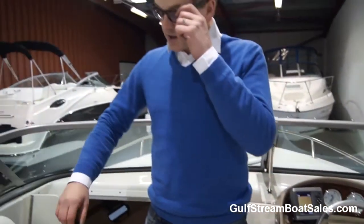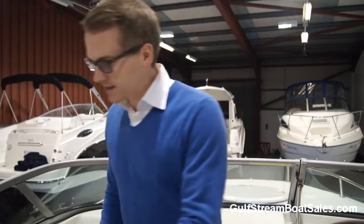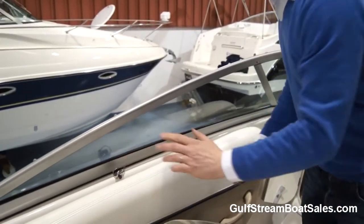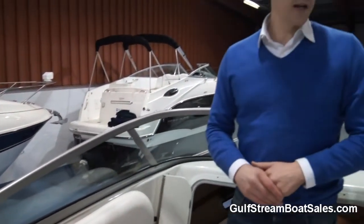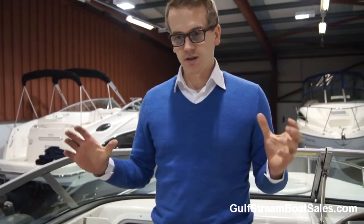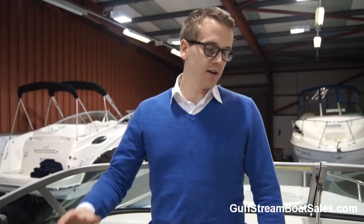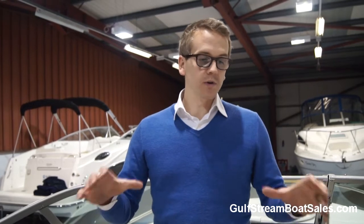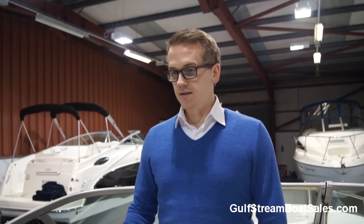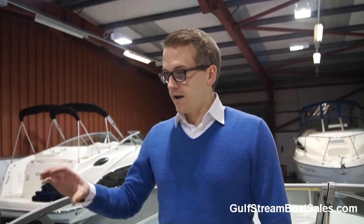So the fact that all that's in really good shape, even down to the little canvas fittings and things, everything's in perfect condition. It's all original as it should be. And again, it's a really tidy boat. Obviously, we wouldn't be offering a 3-month warranty on this boat unless we were 100% satisfied with the condition that it's in. And as I said, it ticks all the boxes that we look for.